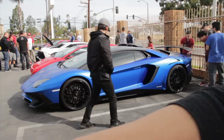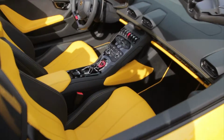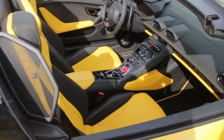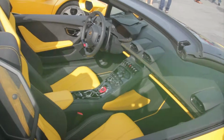But check out the interior of that. That has to be dream bay material right there too. That's clean. I'm not agreeing with that yellow though. That yellow interior. If anything, have an all black interior. I think that would make it look more cool, more appealing.